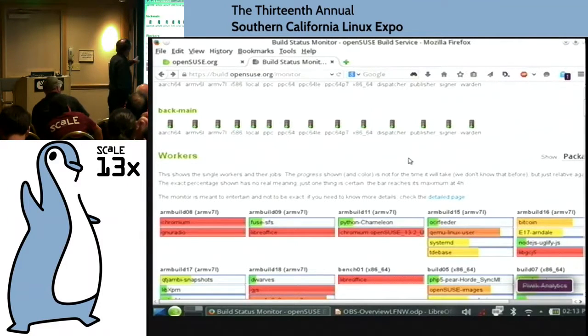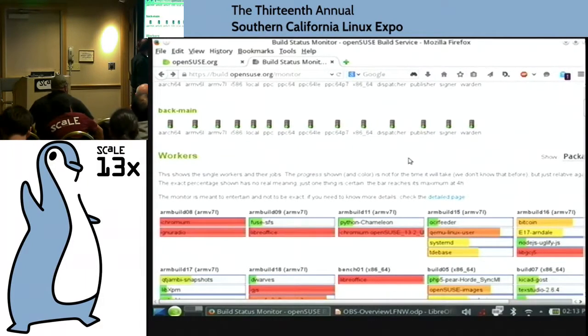So why are some of these in red and some in yellow and some in green? Well, what this red means is that I'm trying to build Chromium on an ARM 7, and that's probably a real ARM box. And it's taking 4 hours because it's trying to build Chromium on an ARM box. So you can imagine it takes a few hours. If we look over here, these are some other cool things that I didn't talk about yet, but I will go into a little bit.